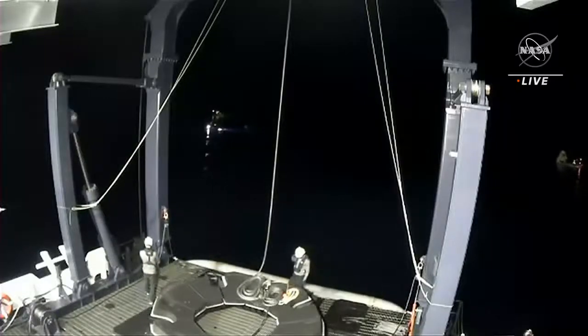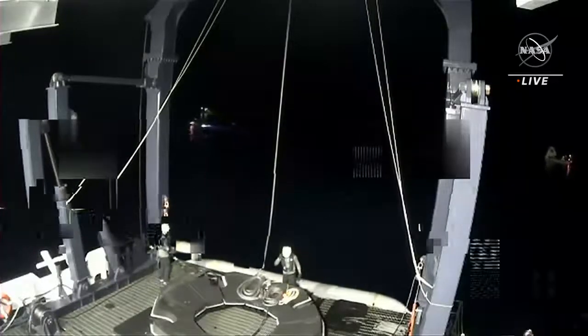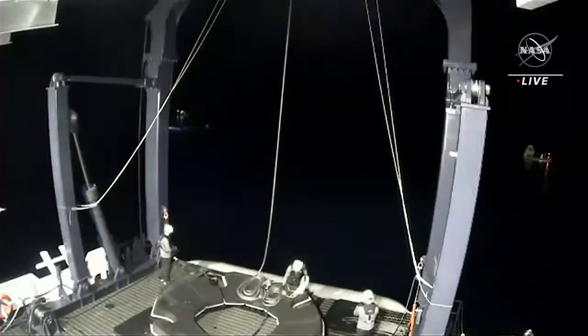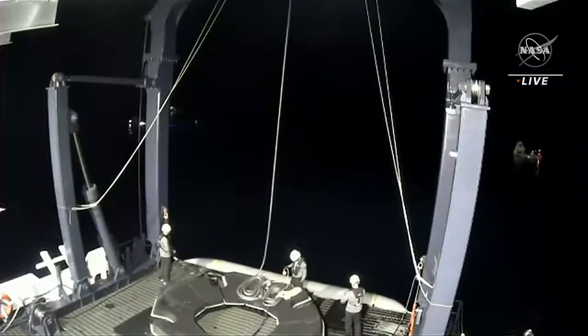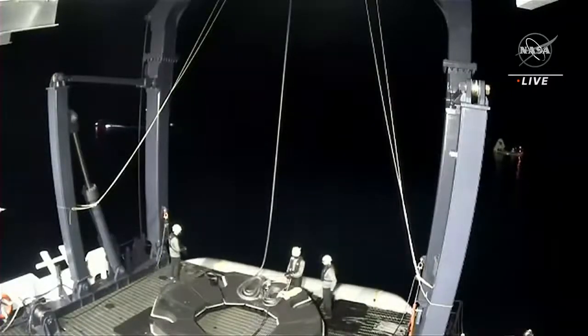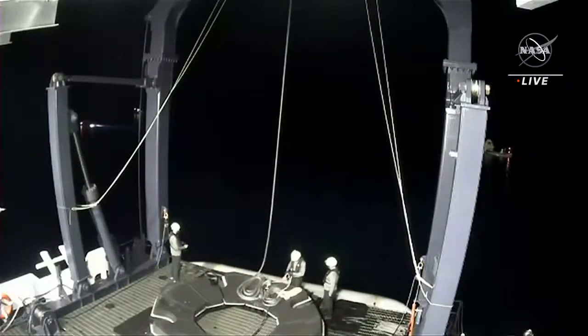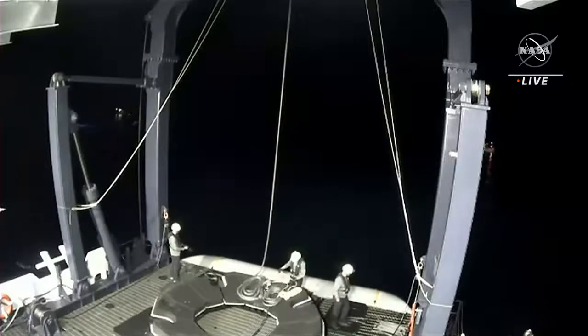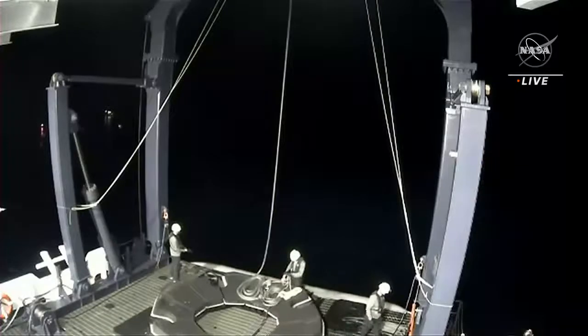We have some people stepping in on the nest, and you can just see the scale of that nest and really the boat. Throughout today, we've seen the Dragon capsule from a distance. Resilience, SpaceX recovery is proceeding nominally at this time. The recovery vessel is backing up towards the spacecraft and proceeding nominally.